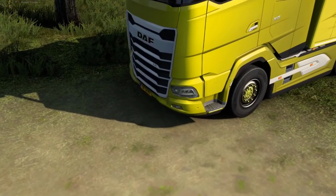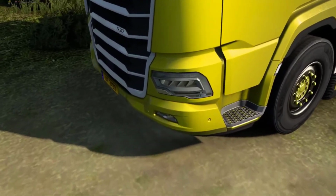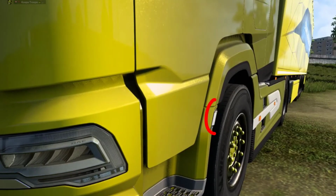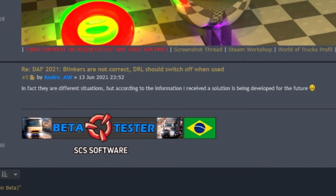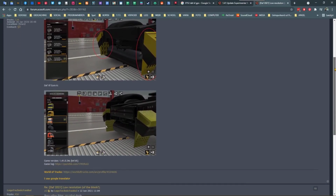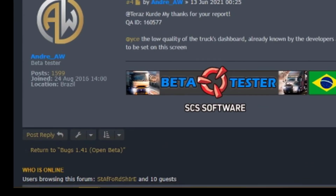Then there are the side blinkers that are not working as well on the outside. You know, the ones at the front rear fenders? Those little lights should work together with the blinkers. The problems are all known to the devs. According to some response already on their forum, we know that they will work these things out.